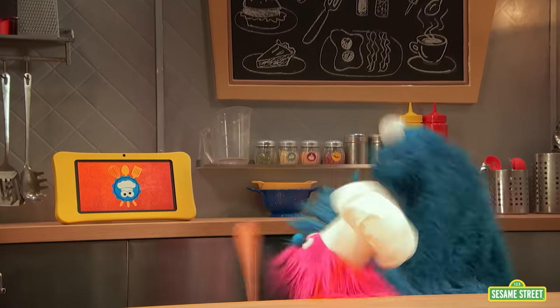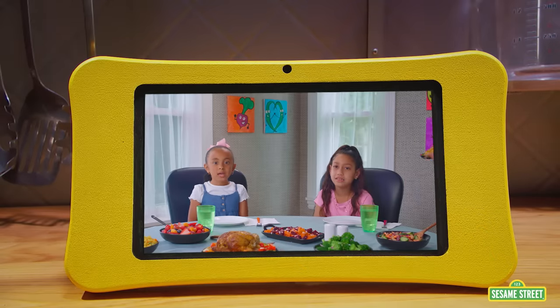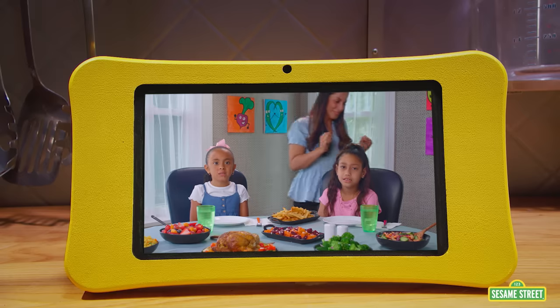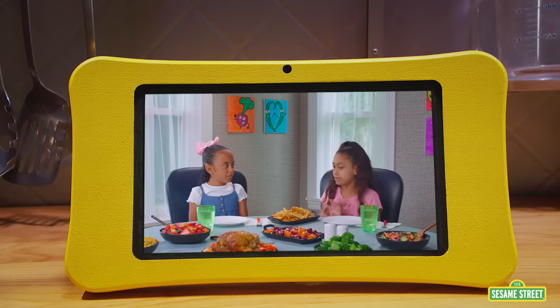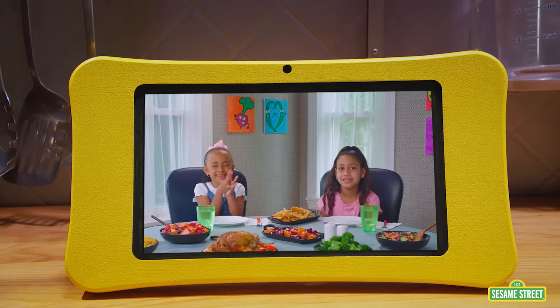Oh, me got it, me got it. Hi, Cookie Monster and Gonger. My name's Grace, and we need your help. Today we're having a family dinner, and my cousin only likes food that is bright colors. She thinks french fries are boring. Maybe we can make french fries that have bright colors. Can you help me, please?